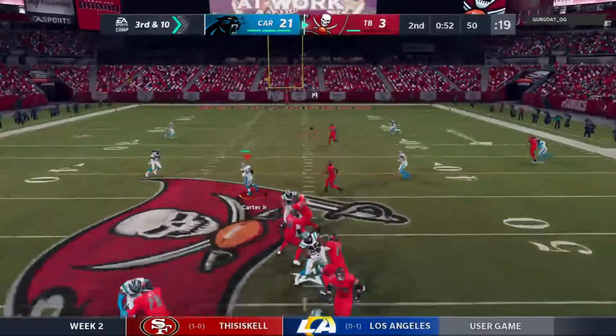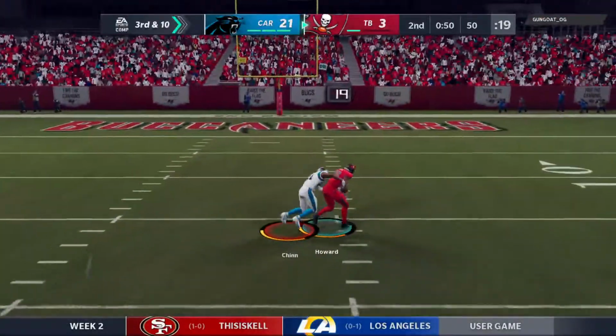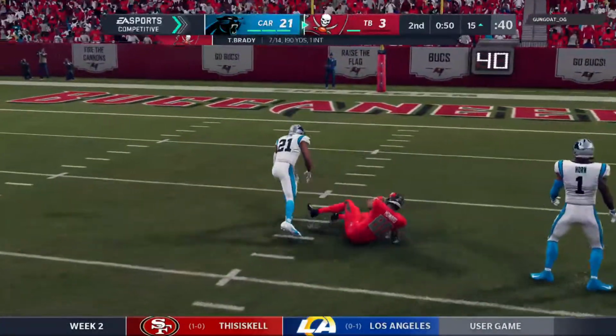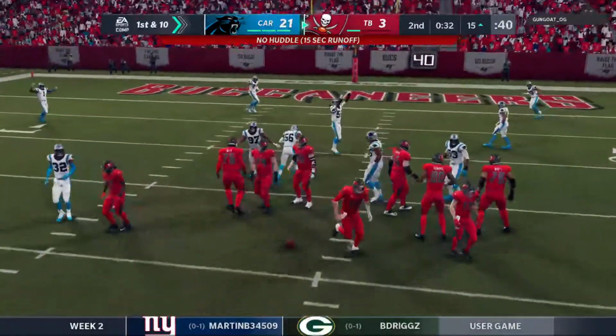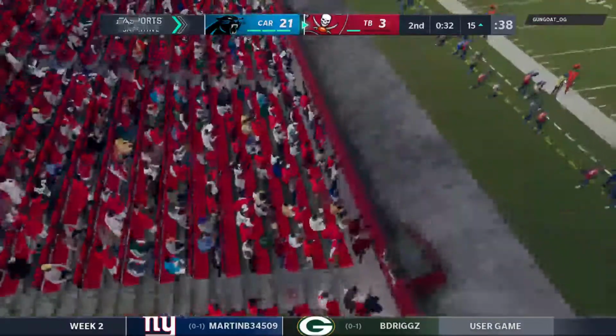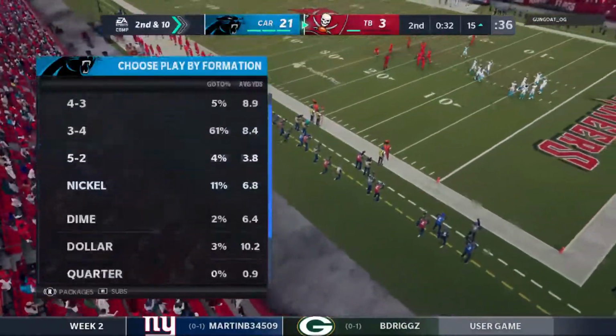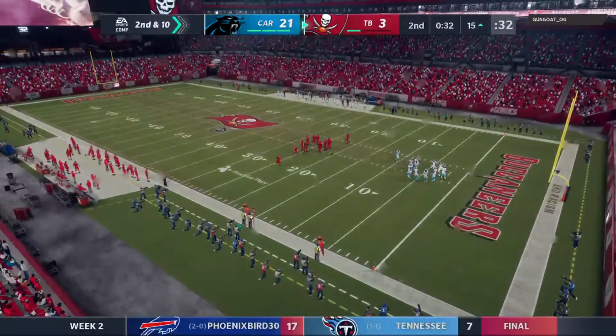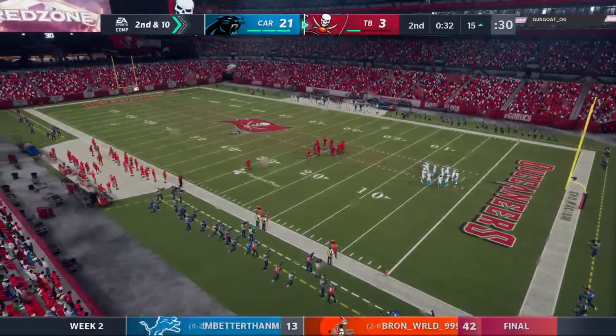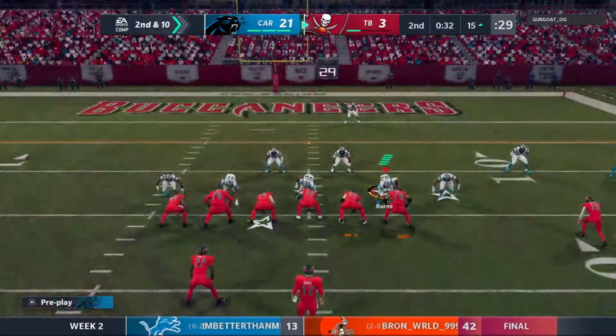Throwing is Brady on third down. He finds his tight end Howard. That's complete. And he is going to have the Buccaneers first down as they're able to get the third down conversion. And that one results in 35 yards. Second and 10.